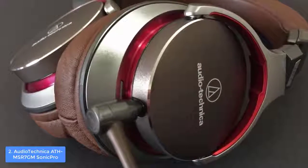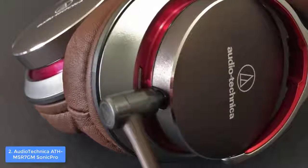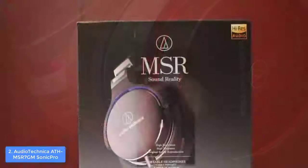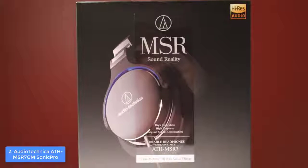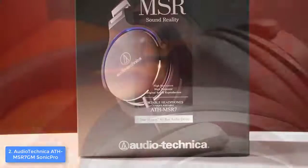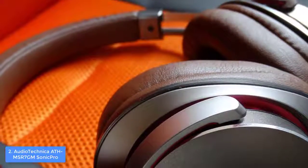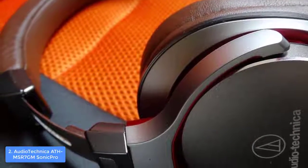From a design perspective, this particular model features a gunmetal gray body that is accompanied by brown leather cushions that add a great sense of beauty to the overall aesthetics. I would also want to mention that both the headband and the ear cups are padded, so when we combine the padding with the leather enclosure, they feel and look indeed magnificent. In addition, the headband itself is constructed of metal, and it can be easily adjusted, which means that it will be compatible with different sized heads.